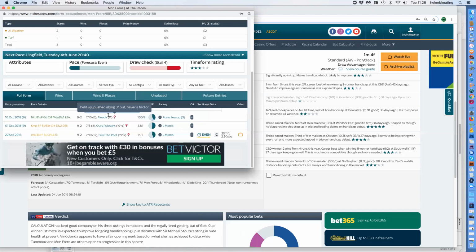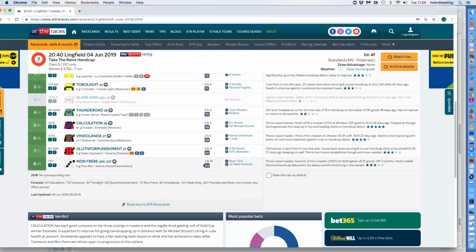So this horse has been put into class 4 races over shorter distances, and it's a Mark Prescott handicap debutant, and one of the reasons why he runs it in this way is so that when the handicapper comes and looks at his form, he can say, okay, I rate this horse at 63. Now we know that 1 mile or 1 mile half a furlong is far too short, and guess what? 1 mile 4 furlongs is what this horse is being raised to.